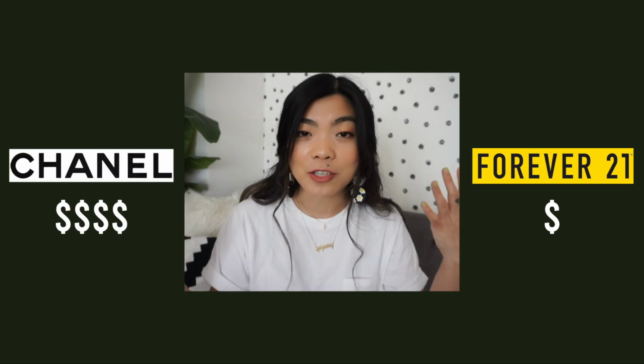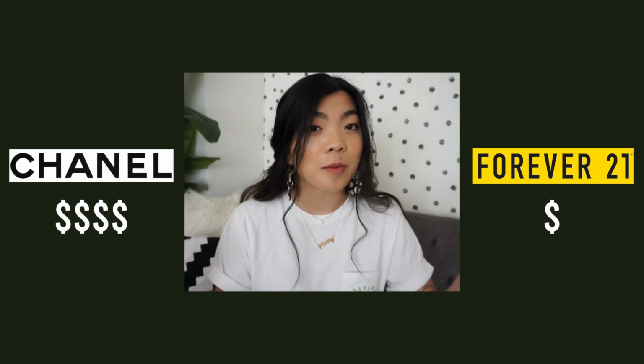I briefly talked about this in the intro, but the items you're selling also don't have to be expensive. Yes, the original price of the item will definitely offset and change the amount of money you're able to get back in the end when you sell it, but that doesn't mean it's unsellable. Obviously, the difference between selling something from Forever 21 versus Chanel is going to be a major price difference, though you can still sell both of those things.